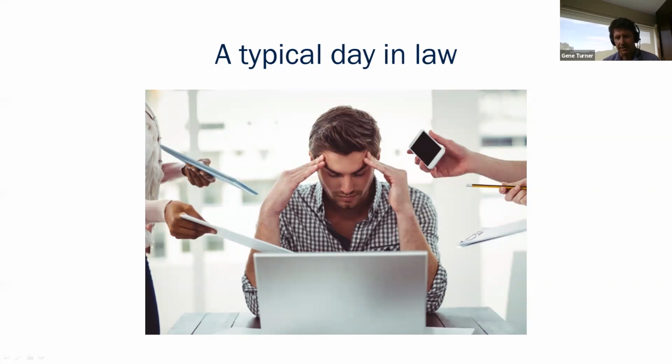I think I also found that for me personally, I need time to think about things, to kind of put everything in order before I can do my best work. So they were the sort of challenges that I had in legal practice.